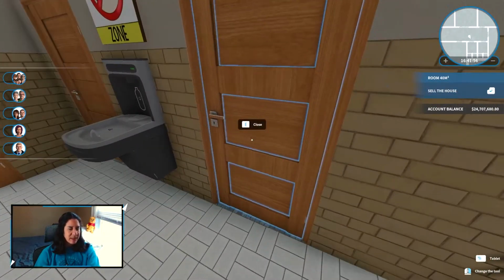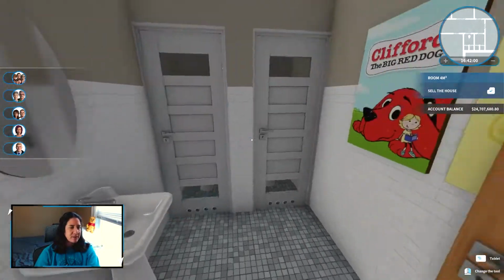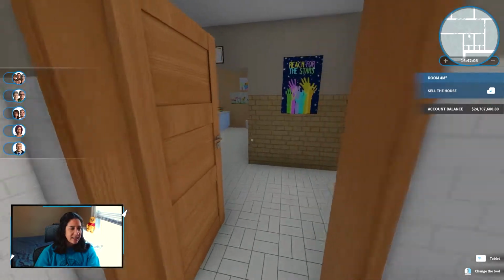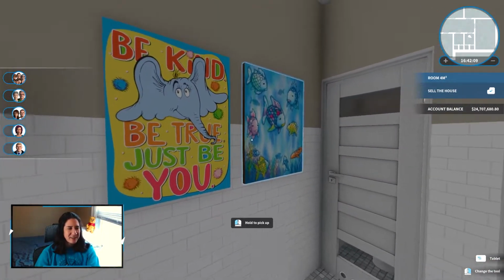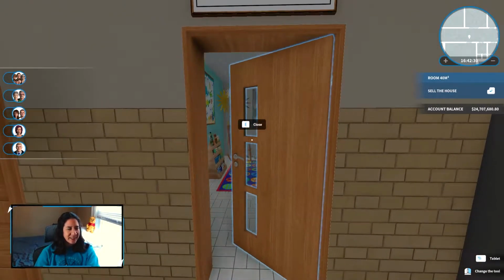We'll pop into the bathrooms real fast before we get into the classrooms. This is the boys' room. A couple of cute Cat in the Hat and Clifford posters in here. And the girls have Curious George, Who, and Rainbow Fish. We will head into the kindergarten first.